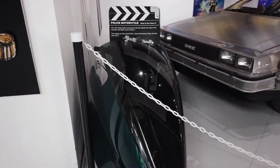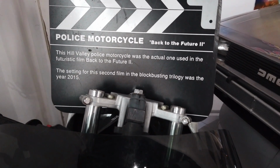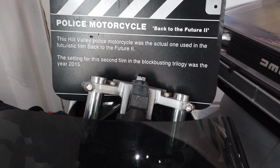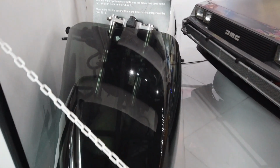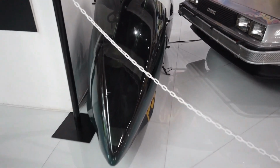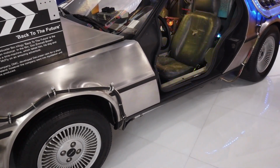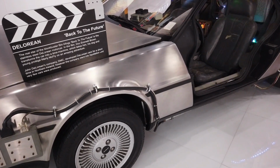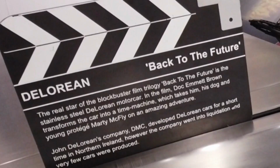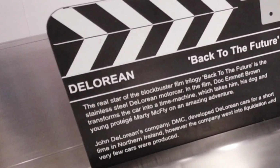Police motorcycle from Back to the Future 2. The Hill Valley Police motorcycle was the actual one used in the film Back to the Future 2. There it is. How cool is that to see? That's pretty cool to see that. Now here's a DeLorean. The real star of the blockbuster film trilogy Back to the Future is a stainless steel DeLorean car. And there's a DeLorean.